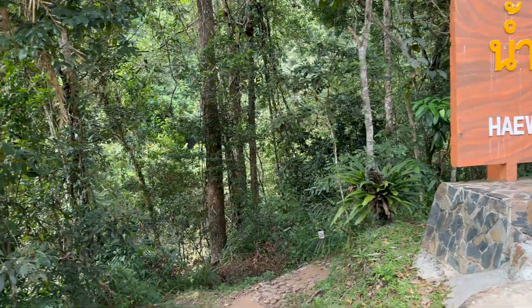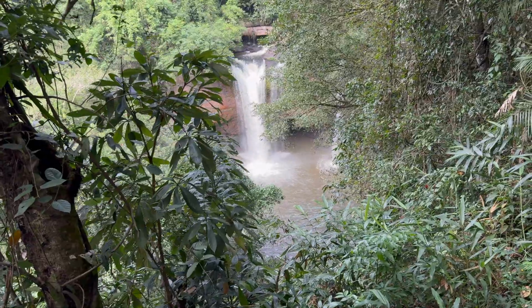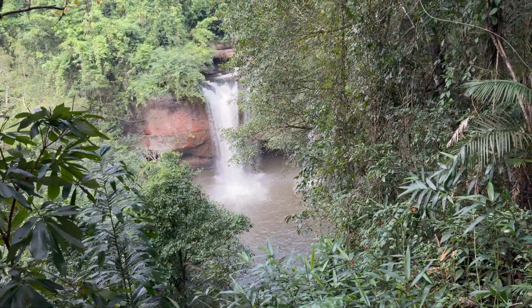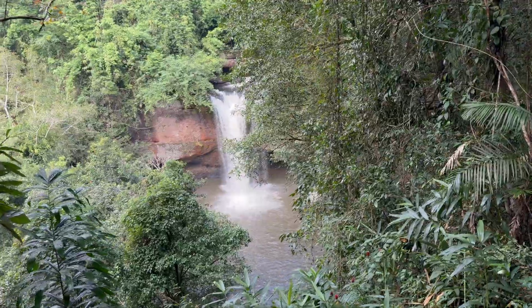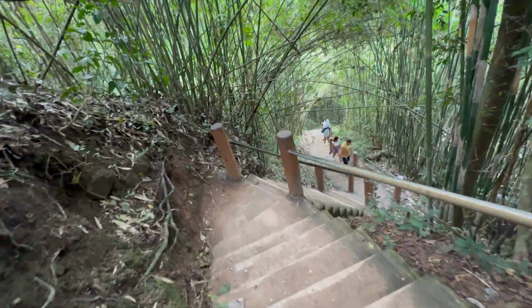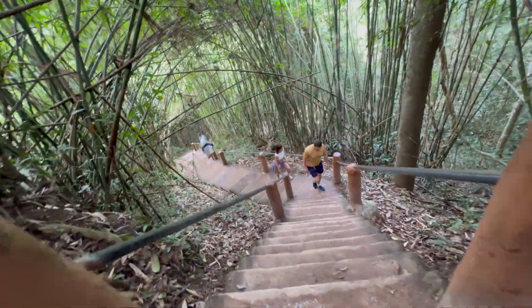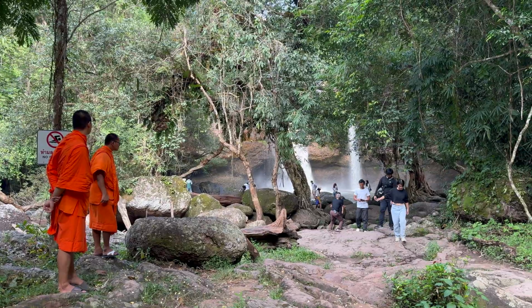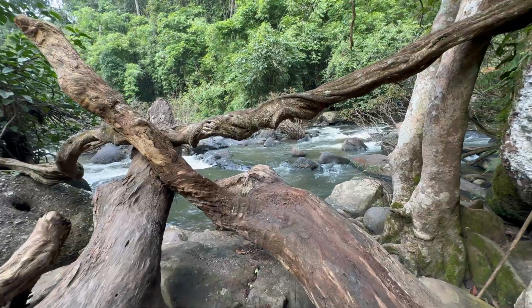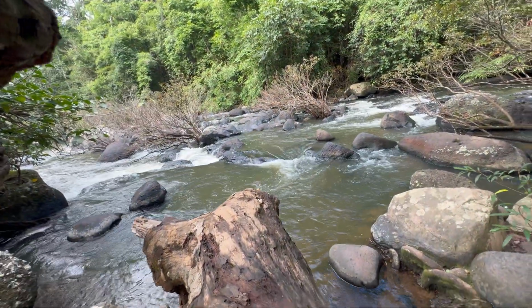My last stop was Hai Suat Waterfall. The park is full of different waterfalls, but this is the most easy to access. You can get right out of your car at the parking lot, and it's a short 20-minute walk to get to the bottom. But there are other waterfalls that are really impressive that require several hours of trekking. The steps are steep. There is a beautiful canopy of bamboo trees. You'll spot a few monks along the way. This is the very entrance to the waterfall. This is a waterfall that appeared in the famous movie The Beach with Leonardo DiCaprio.